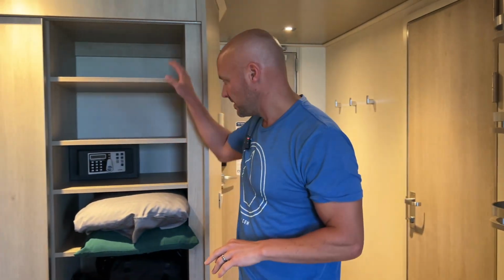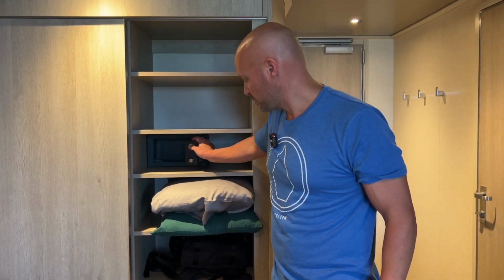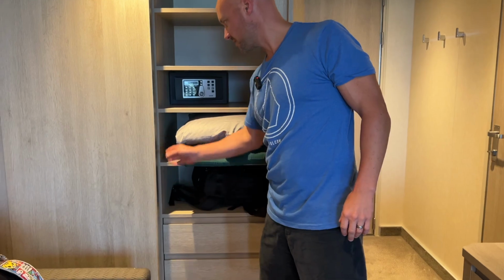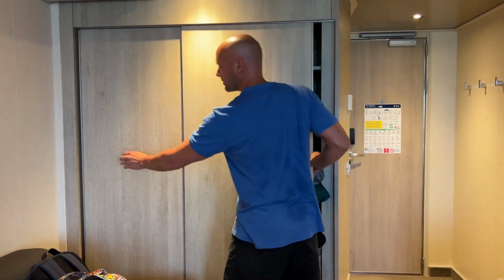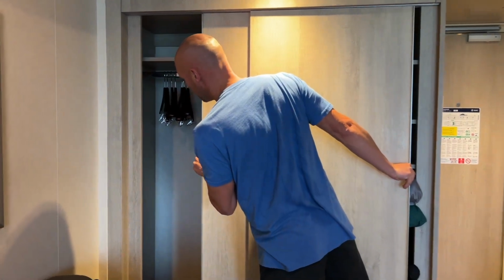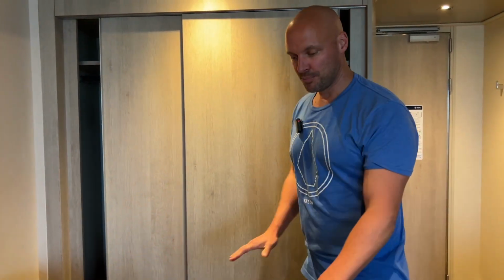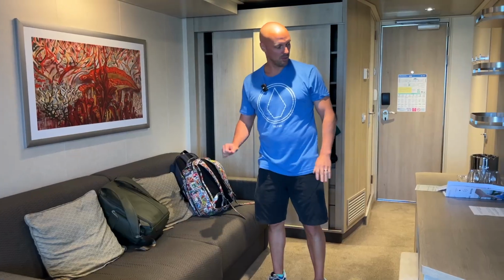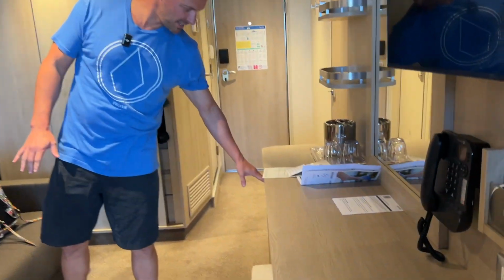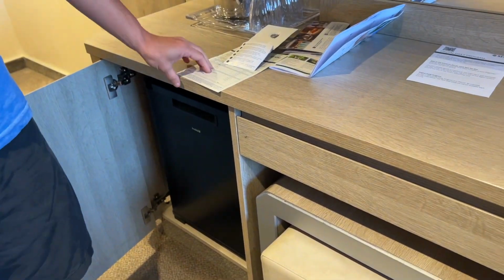It has a closet. It has a small little safe so you can lock up your valuables and jewelry and things like that. Some drawers are in there. And if we didn't have pillows in the way, it does have a small closet as well for you to hang things up in, with a handful of hangers. It has a pull-out, really pretty large sofa that you can use for sitting. It has a desk area if you need to do a little bit of work or do your makeup or whatever you need to do.